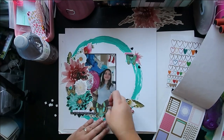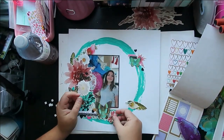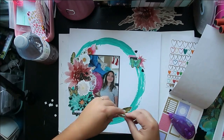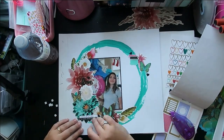So I really do enjoy doing that kind of stuff, but I thought this would be really fun to get some of these big flowers in there. So I went through that pack and I pulled a few out, and then I put a couple of little butterflies in there too to fill in some of the gaps.